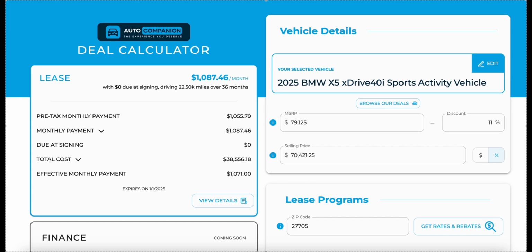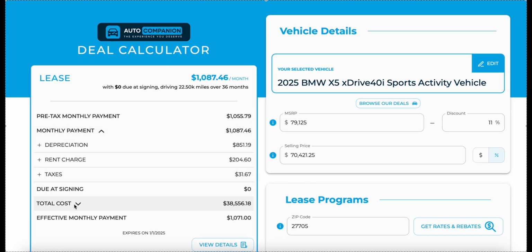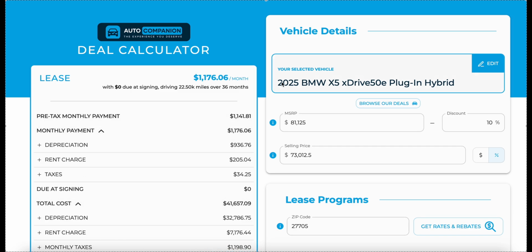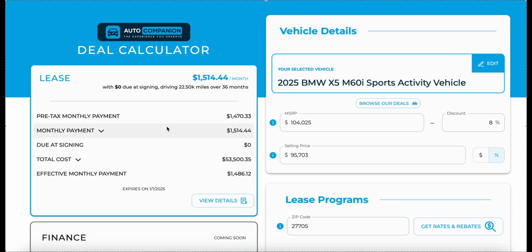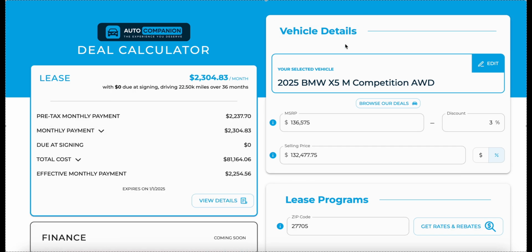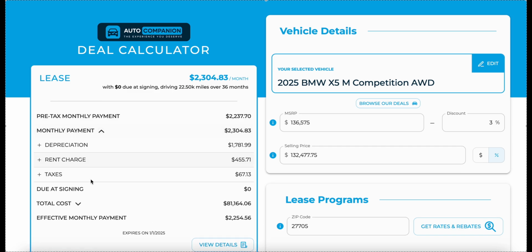And yeah, if you wanted to work with AutoCompanion, I believe he can apply the discounts to vehicles that you build. So if you wanted to custom build an X5 through one of AutoCompanion's dealerships and you're able to wait a few months for it to be built, then yes, you should be able to get those same discounts. I would just reach out and make sure.